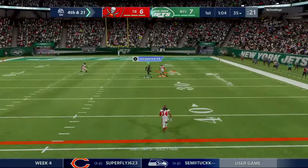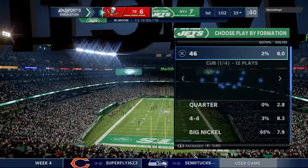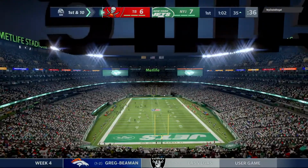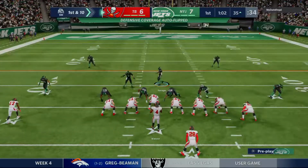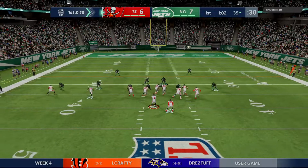He's going to look deep for more. And this is going to be incomplete. A surprising move to go for it. Predictably, at least somewhat predictably, it doesn't pay off. And the Bucs are going to take over with excellent field position to boot.